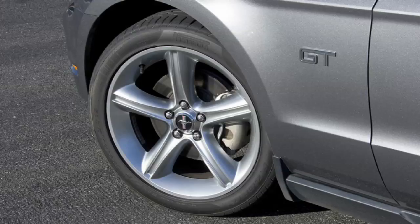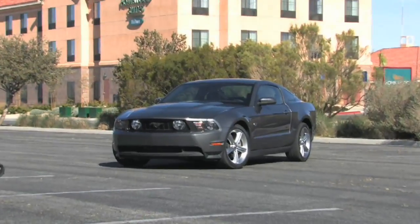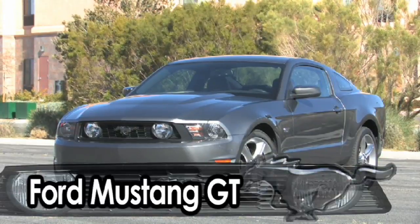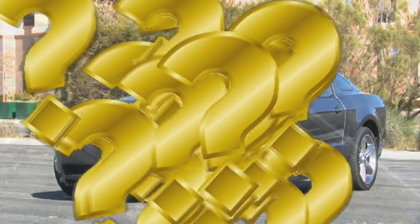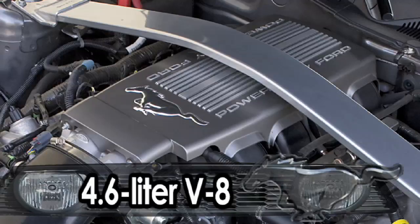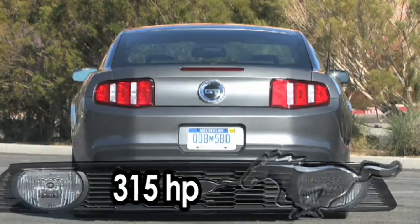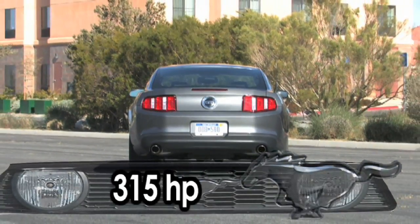Ford Mustang GT. We were shocked, shaken, and staunchly unanimous. This Mustang rules. Why the low expectations? First, the Mustang's 4.6-liter V8 has just 315 horsepower. Simple struts up front and a live axle out back. A 5-speed pitted against two 6s.